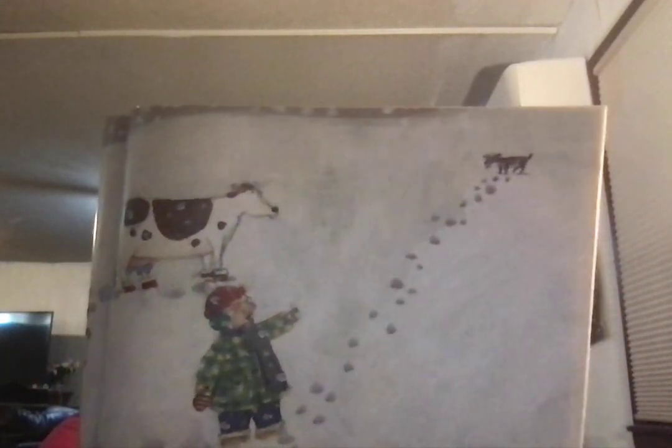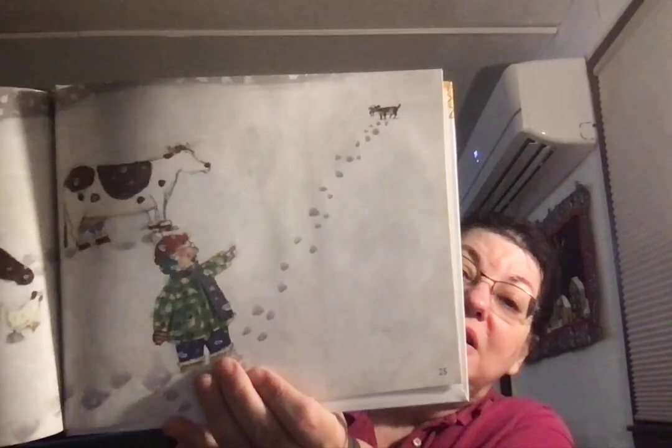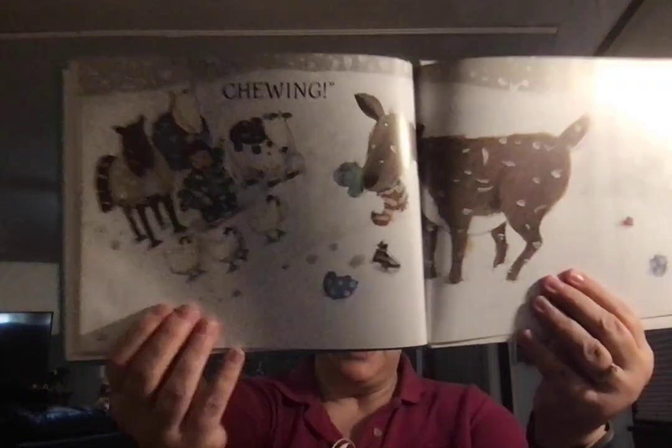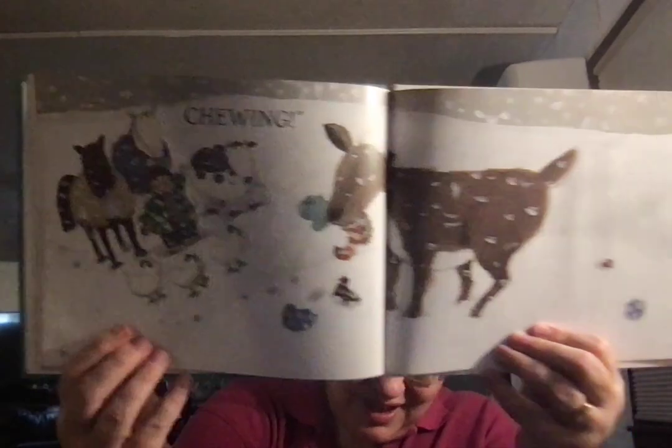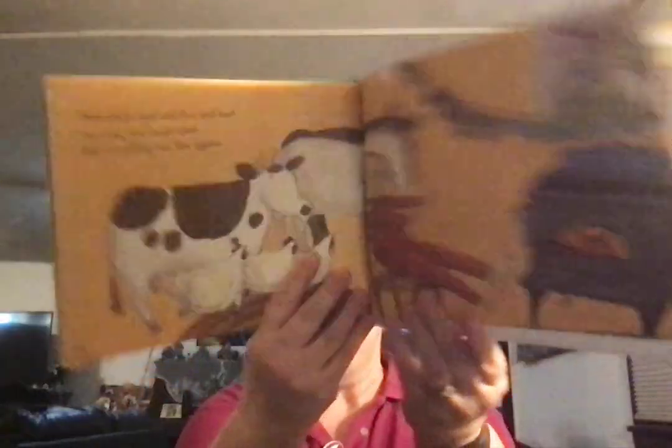We must go back, get back our mittens. What is that goat doing? There's no time for breakfast, but it looks like he is. What's that goat doing? He's chewing! He's eating the mittens! Oh, goats will eat anything. Mittens are not to be chewed.